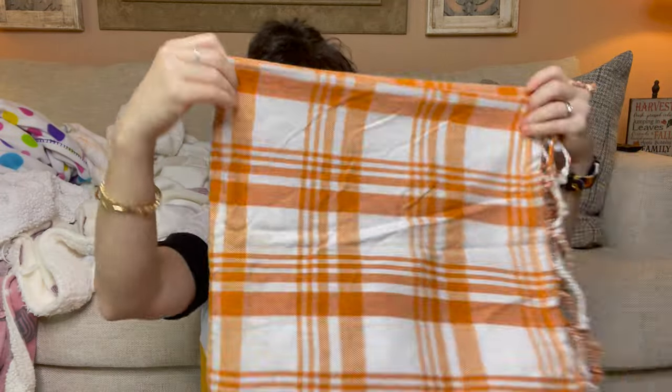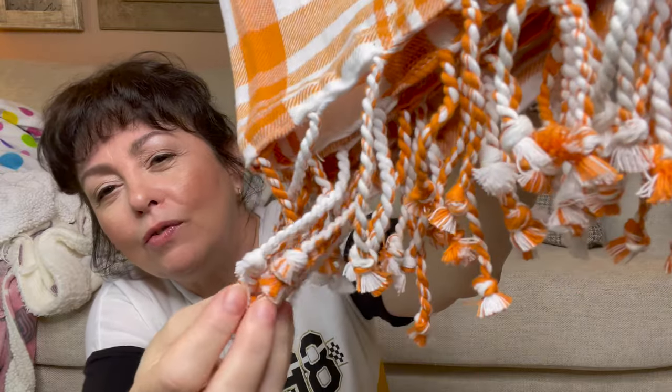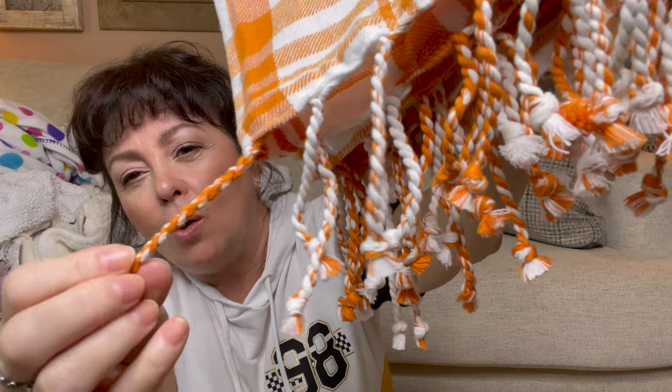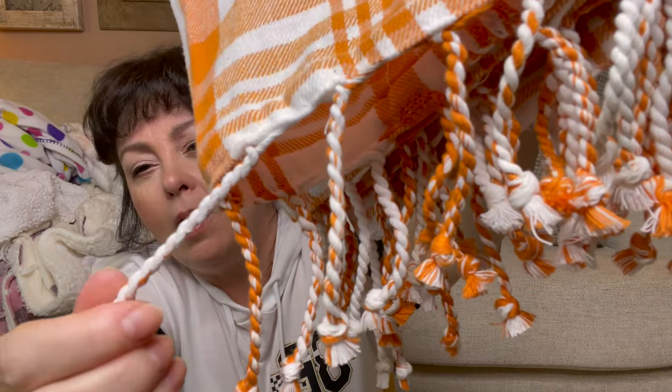But I love this collar, and I thought, if I don't get this, I will be really sorry, and then it will sell out, and then I'll be highly upset. But look at that. Isn't that pretty? And look at those fringes. I like how they alternate. Like the orange is the dominant and then the white. And then this one, the white's the dominant with some orange. Love it.